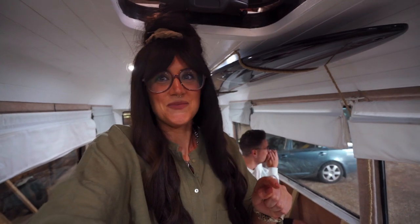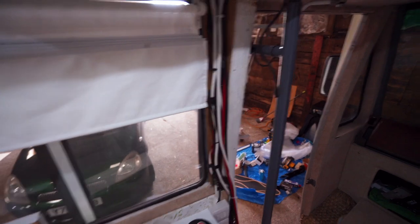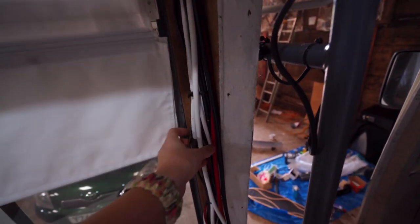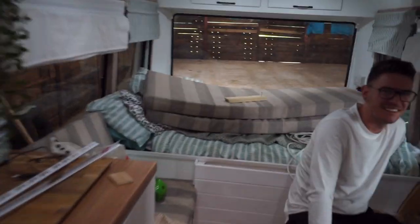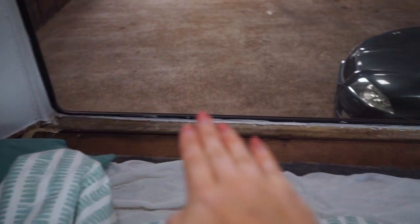What else is happening today? Steve's here. Steve the man is here. We've got little bits and bobs. For example, go show them the wood. All of this needs to be boxed in because it just looks so ugly. And also the back shelf on the back is no more, so we need to fit that with a nice shelf.